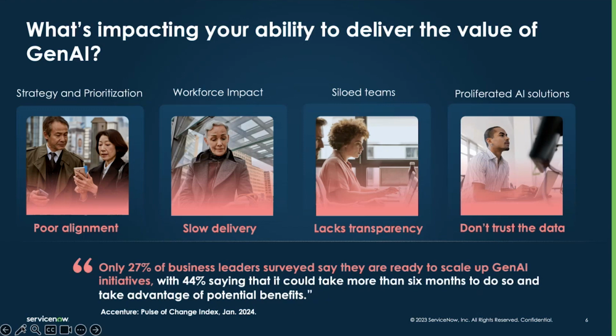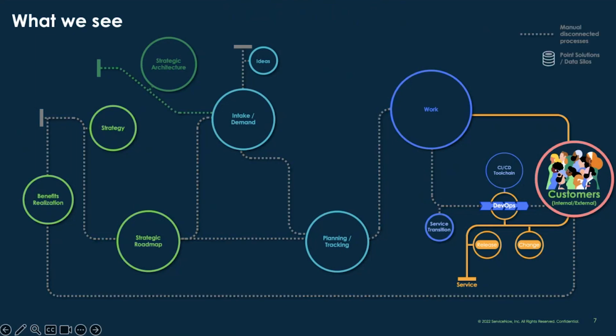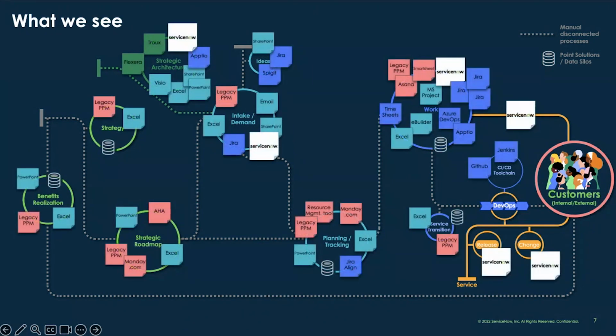And often what we do see in this whole grand scheme of things is the entire ecosystem: the benefits that are coming, the strategic roadmap that has been aligned, the intake and demand, which is often that initial request, the planning and tracking of all of the work that is being done, and then the existing processes on the right side of this equation, which are incident, change, problem, and all of the other operational ecosystems, again, on one single platform.